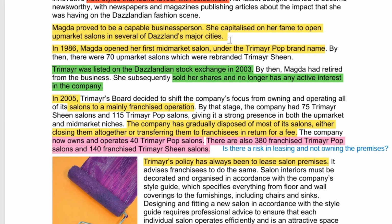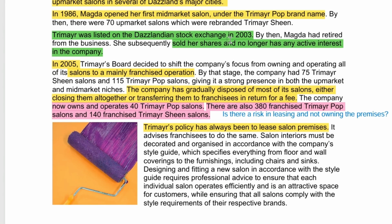So moving from there, now we come to 2005. After obviously listing the company on the Dazzling Stock Exchange, the company is now seeing new avenues of growth. So one is salons begin to become franchised operations. They start shifting their attention from owning and operating all their salons to selling them off and offering them to franchisees. Eventually, the company disposed of most of its salons and transferred them to franchisees in return for a fee. So as of now, the company owns only 40 Trimyar Pop salons of its own, 380 franchise Trimyar Pop salons, and 140 Trimyar Sheen salons. So this is the high-end salons. So the majority is all franchised.